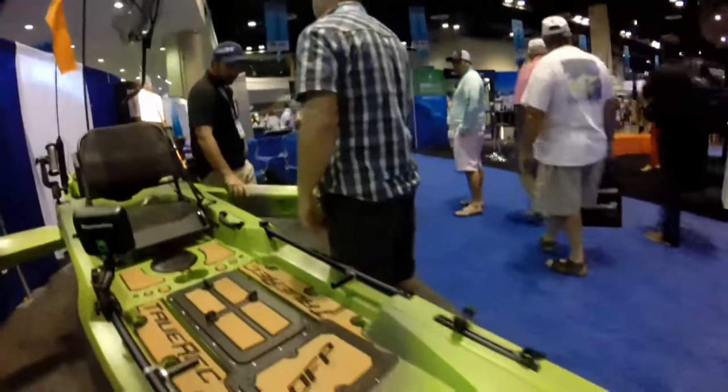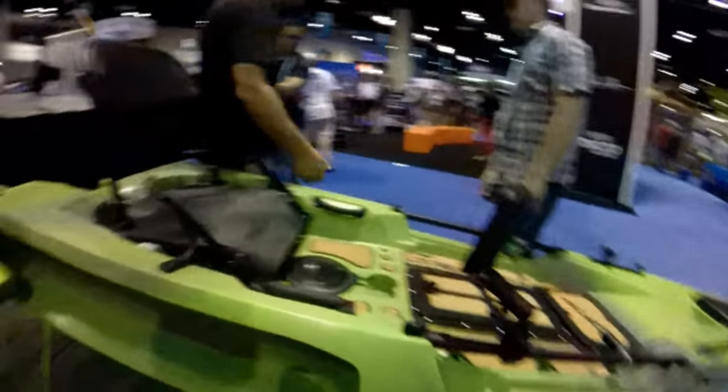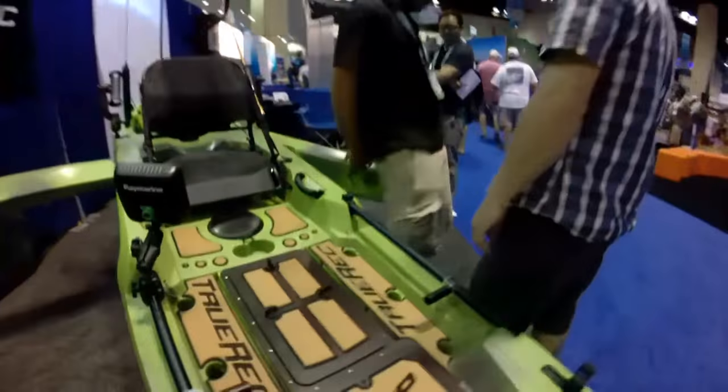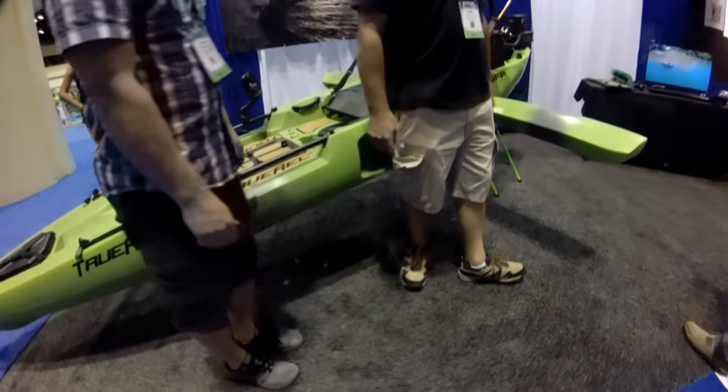While you're sitting down, there's a place where you sit down, just unlock here. When you're flat against the water, they kind of... This company was making these retractable pontoons for a kayak. That was a pretty neat idea.